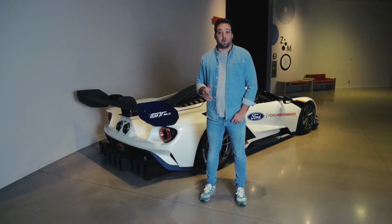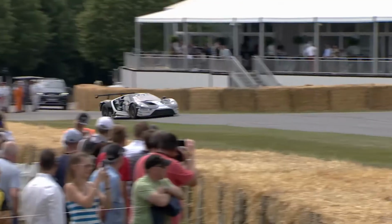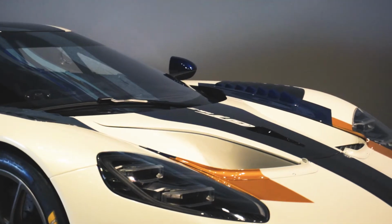Special editions of the Ford GT have been making appearances since '05, and on July 4th, 2019, the UK's Goodwood Festival of Speed premiered what you see here, the most expensive new Ford ever sold. $1.2 million will buy you this 700 horsepower V6.